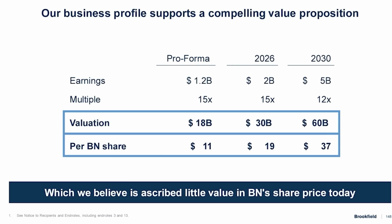Now, moving on to the next slide, this is Brookfield's estimations of how much their insurance business is actually worth. So today, they believe that their insurance business is worth about $18 billion, or about $11 per share of Brookfield Corporation shares, or BN shares. Now, by 2026, Brookfield is expecting their insurance business to generate about $2 billion of annual earnings, which they then apply a 15 times multiple on, which gives us a $30 billion valuation of their insurance business, or about $19 per Brookfield share.